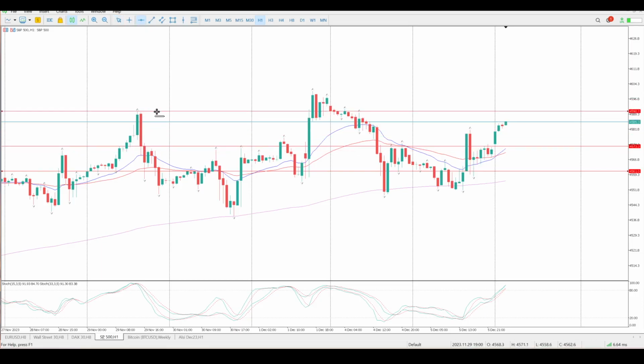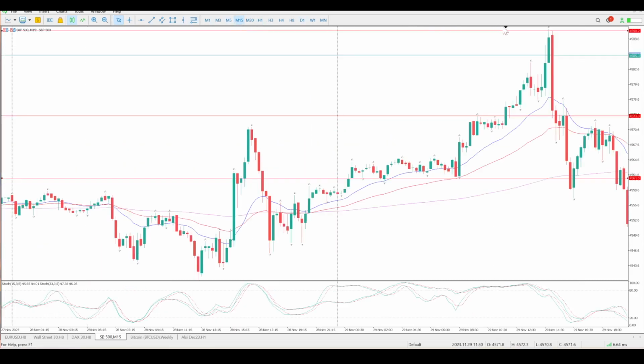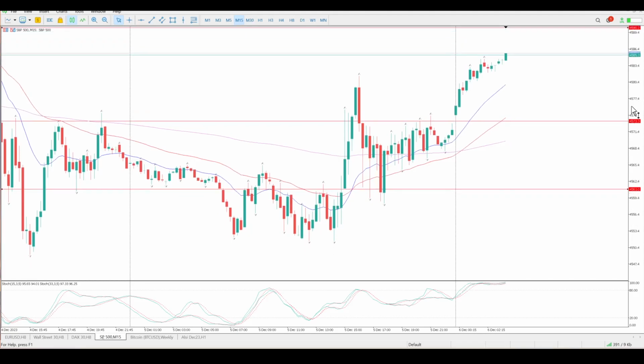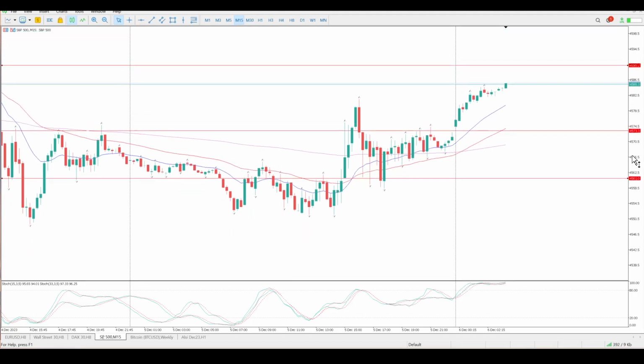Let's put this level in. I'd expect this right now to continue down and close the gap. And maybe if it builds a base here, that would be the opportunity to get in, anticipating a break of the range. But at the moment, we are still ranging. This is still dangerous. It's not something that you want to get yourself involved in at the moment.